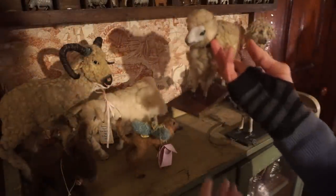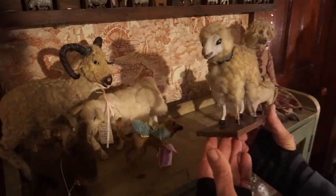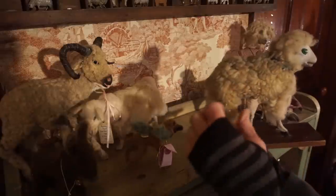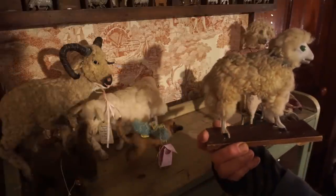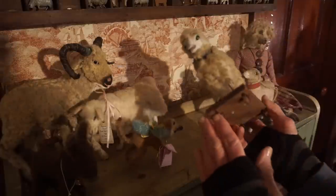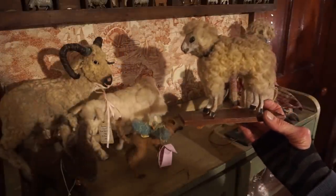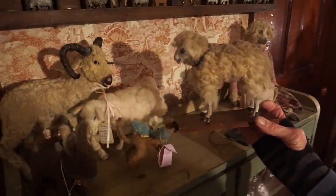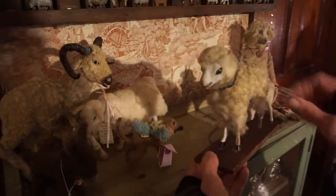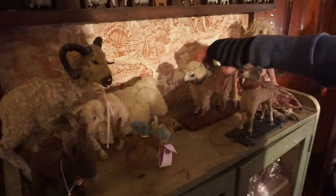This is an old pull toy, probably from 1900, around that era. The reason I know is because it's in one of my 1900 toy catalogs, and the cost of this little sheep here with its little wheels, a store could buy 25 of these sheep for 15 cents. So I guess the customer probably didn't have to pay that much more. Of course, I paid a lot more for it than that when I bought it at the time.